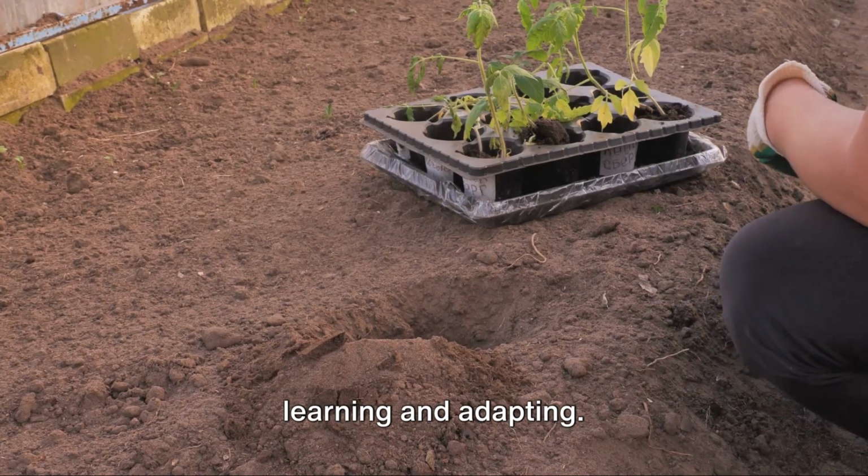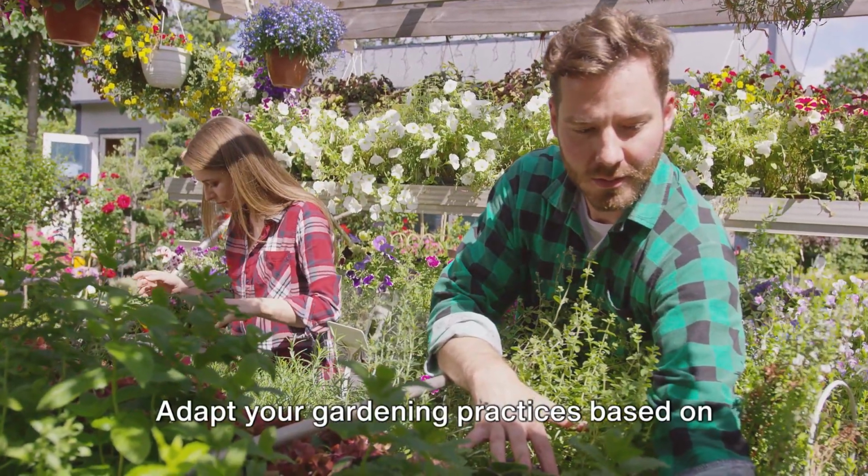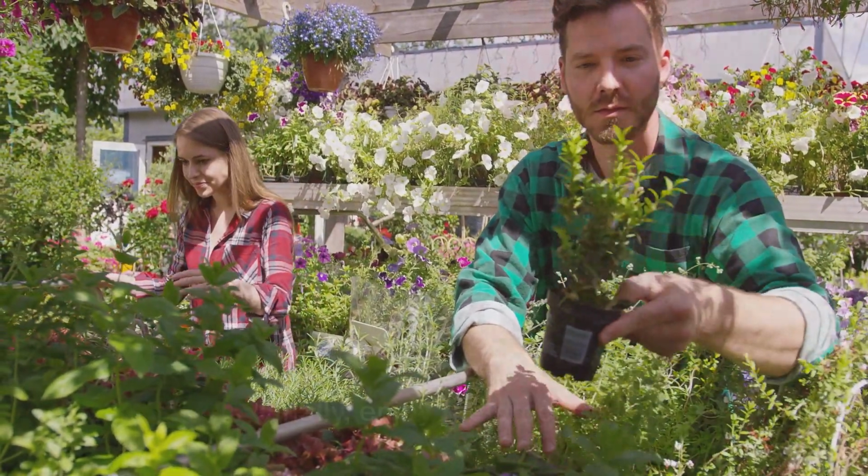Remember, gardening is a journey of learning and adapting. Stay curious, observe your plants, and learn from your experiences. Adapt your gardening practices based on what works best in your specific conditions.